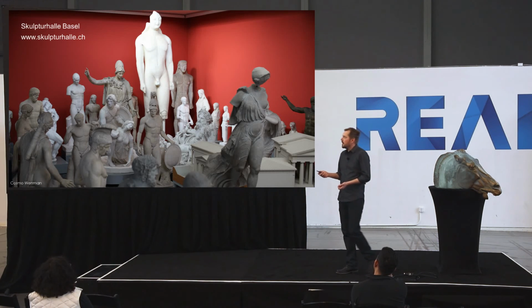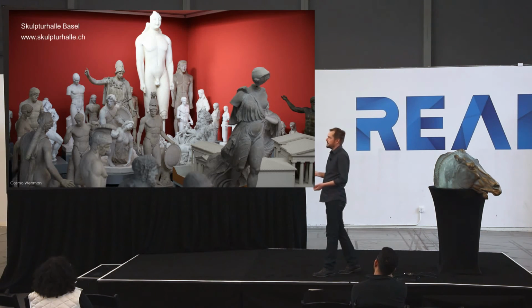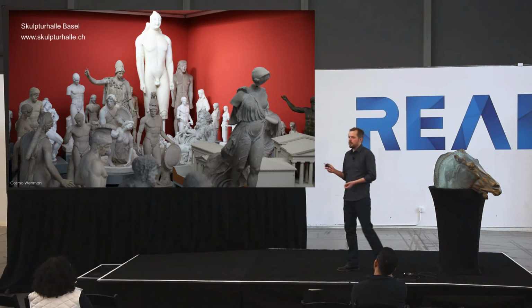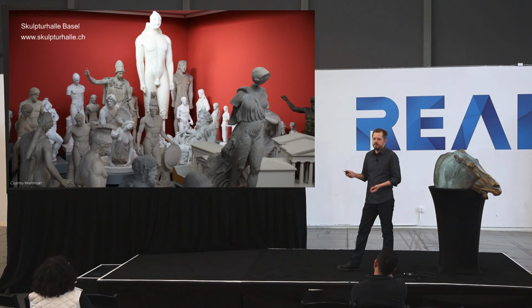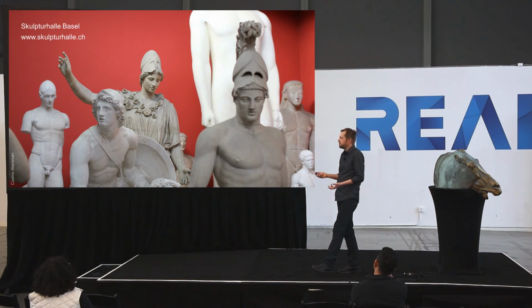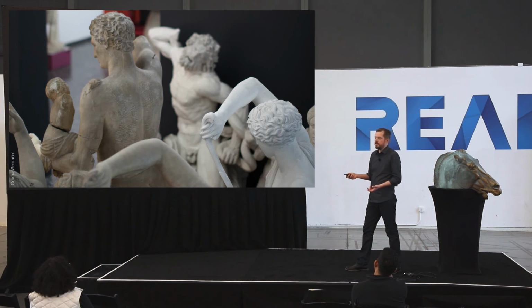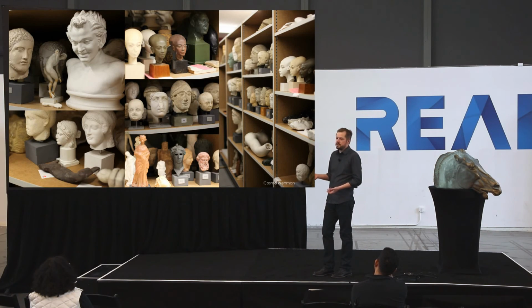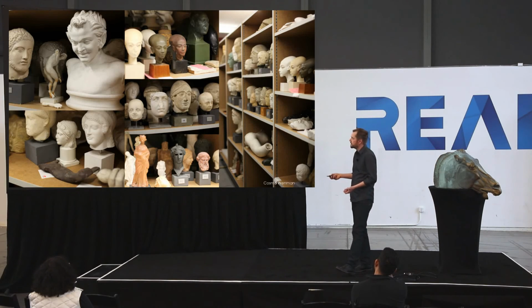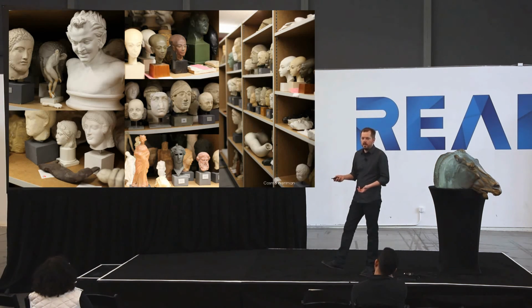In 2013, I visited one of the world's few large remaining plaster cast collections in Switzerland, the Sculpture Hall Basel Plaster Cast Museum. They have an incredible collection of over 2,000 plaster casts from this era, and they allow people to come in and study them, copy them, do research on them. They have life-size and over-life-size copies of almost every major work you could hope to study. They have hundreds and hundreds of fragments and miniature casts of smaller works. It's a really incredible collection, and they allowed me to spend a week there making 3D captures of whatever I wanted.